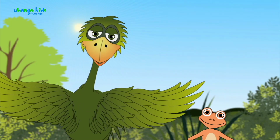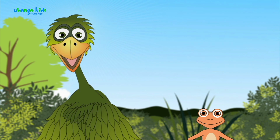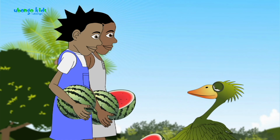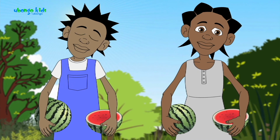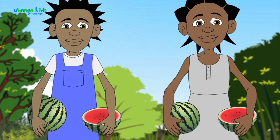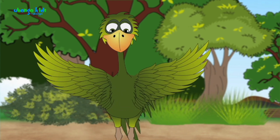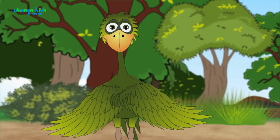Well, since you have broken it, at least you can each have an equal amount. You take half, and you take half. And it works out evenly. Kibena is carrying 1.5, and Kiduchu is carrying 1.5, because 3 divided by 2 is 1.5. There is nothing to fight over now, you silly girls.